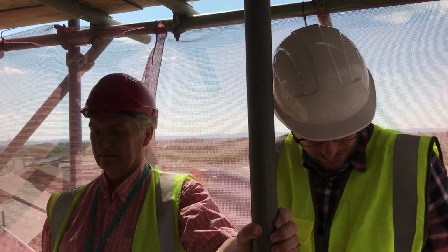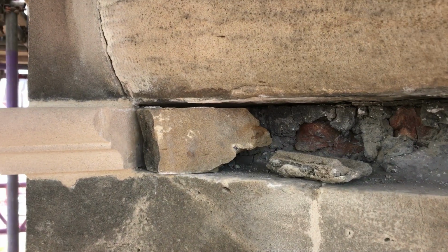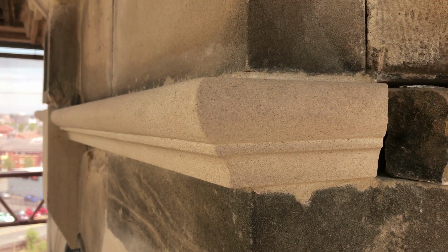So up here they've started to take out elements of the stonework, and they're to put in some replacement. We thought they'd finished, but then they've come back and done some more. Quite big lumps of stone up here.